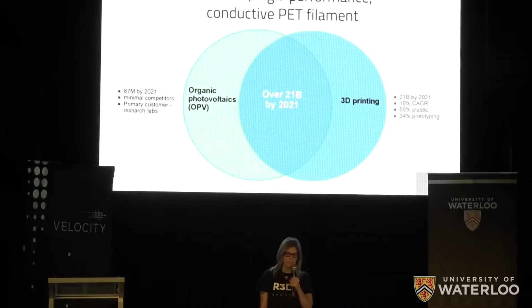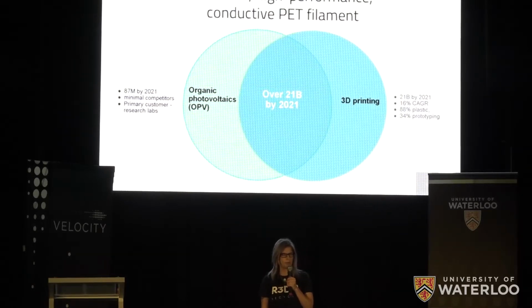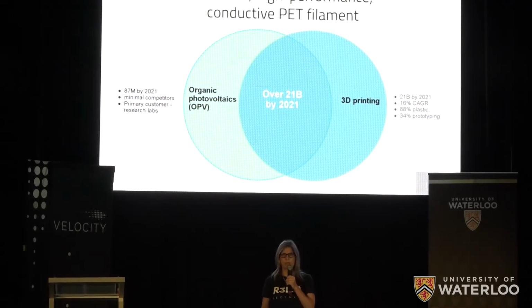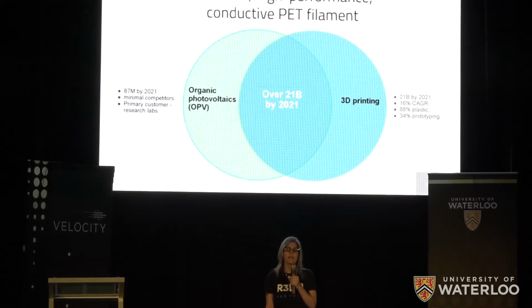It's a $21 billion market space, and we're hoping to grow that by up to another $87 million within the first 3 years of organic photovoltaics emerging into the market. That's what we classify our material as when it's conductive. The 3D printing market is growing faster than hardware, and 88% of it right now is made out of plastic completely.